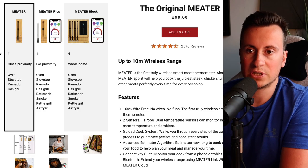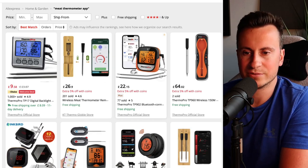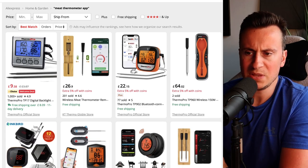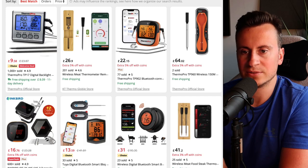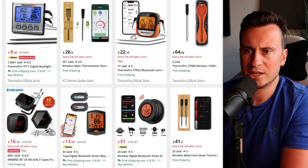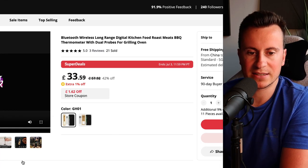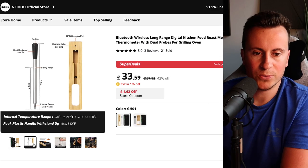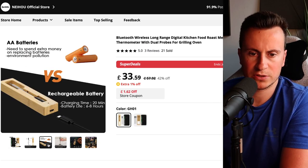So they're selling these products for £99. If we jump onto AliExpress and search meat thermometer app, I think it's really important that you get something very similar. So there's a few different variations. We can see this one for £27, this one for £31. A lot of products that aren't really relevant. However, I did find one that does pretty much the exact same thing. The product looks very similar, and comes in a nice wooden storage box as well.